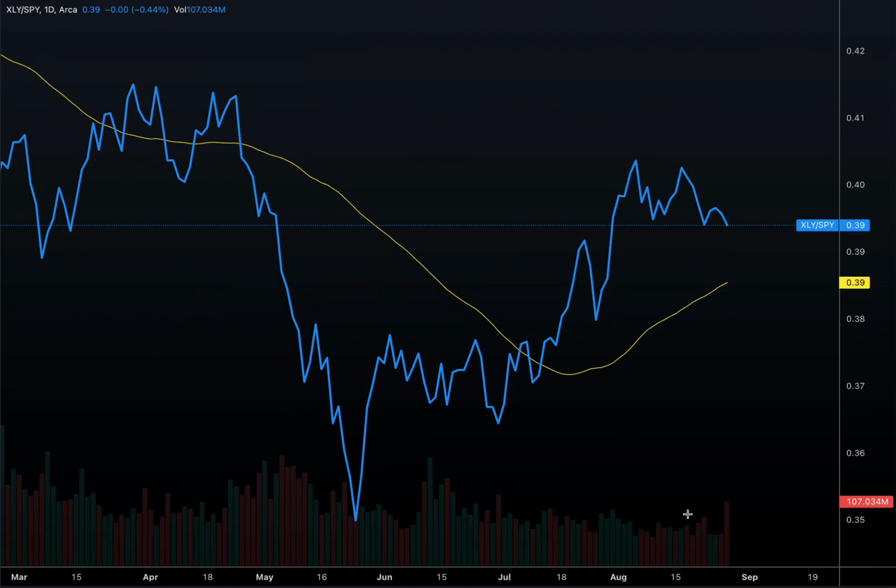Next up is the XLY consumer discretionary ratio, and again this one looks okay, more along the lines of acceptable like the XLF. There's your flag pattern, right, holding up at these highs instead of breaking back down underneath an upward sloping 50 SMA. So overall, the big four risk on sectors are more neutral as opposed to screaming risk on, with only the consumer discretionary and financial sector kind of playing nicely.